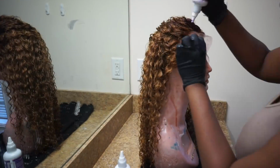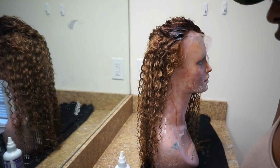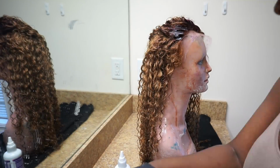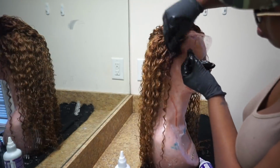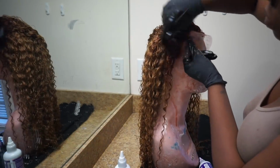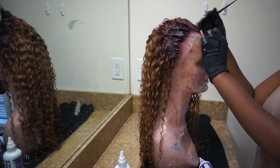I've used Manic Panic in the past before, but this time I was trying to cut costs but ended up spending more money, but that's okay. Now Manic Panic is priced at $10 and these are priced at $5, so you kind of get a better deal with this one, but it's more work and it doesn't penetrate the hair follicles as well as the Manic Panic does.